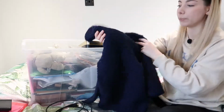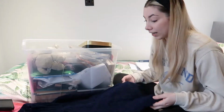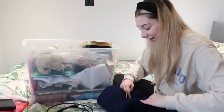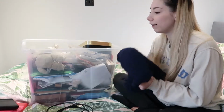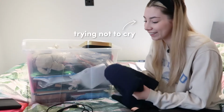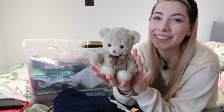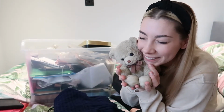Okay, this is what I mean about sentimental items. This is a jumper that my grandmother knitted for me around a year before she passed away, and so it's really, really special to me, and I don't wear it, but it's really nice to just have that piece of her with me. It's just so special that I wouldn't ever want to get rid of it. So we're going to keep it. We're going to keep that. Along with that, here is my childhood bear. Not me getting emotional.